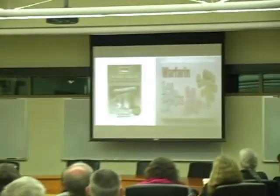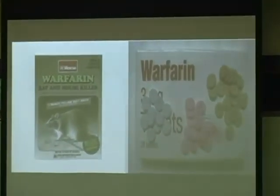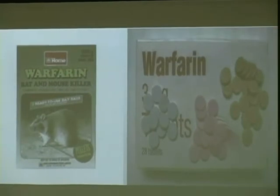So how do we fix it? Well, we give you rat poison, which is otherwise known as Coumadin, which has been the mainstay of therapy that we have used for many, many years to prevent blood clots and strokes.